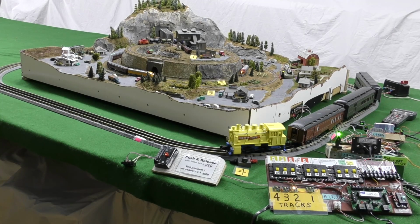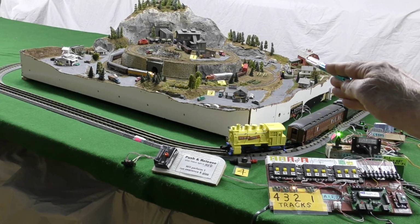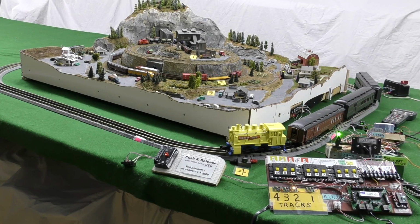All aboard. You can see the track 2 light is now lit, and track 2 is that Santa Fe engine that just started up. Now that the top loop is the one we're running now, track 2, we have no way to know exactly where they're going to stop because we're just using time delay. Since that's a sound decoder engine, a Kato with an ESU decoder, we can blow the horn partway around.